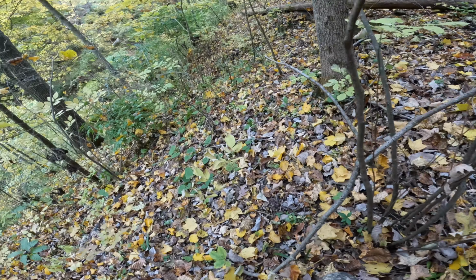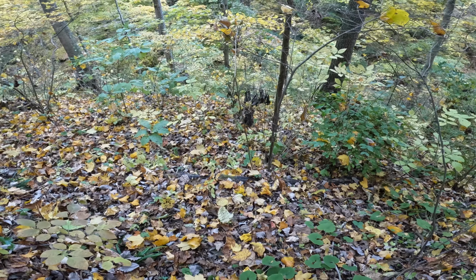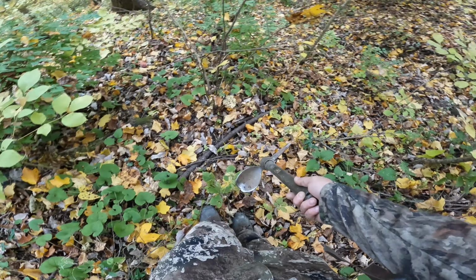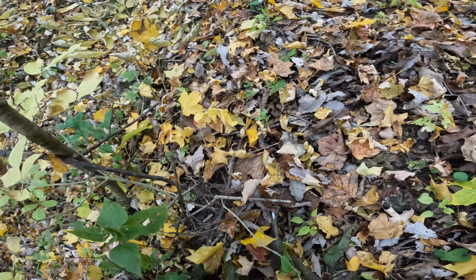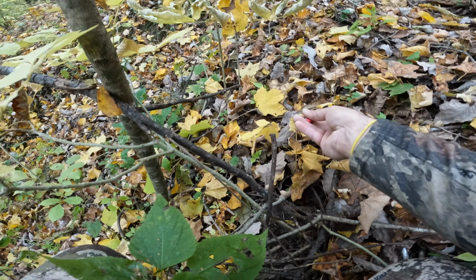Finding more closer to the creek, so we're gonna drop back down. Man, it's so yellow up here, it's hard to find any. Ginseng's mainly yellow. Now here we got some wild ginger. Spice bush, wild ginger growing. There we go, there's one. We ain't gonna dig that one, but beautiful plant. Plant the berry.